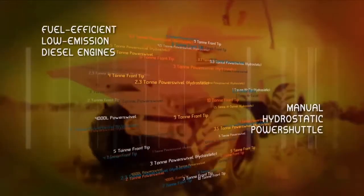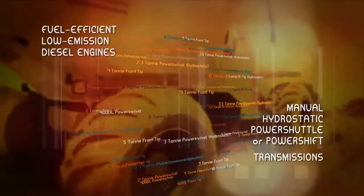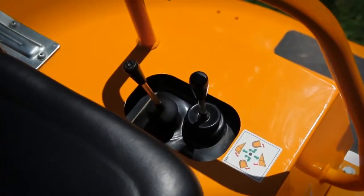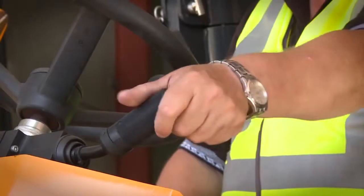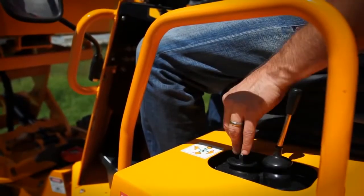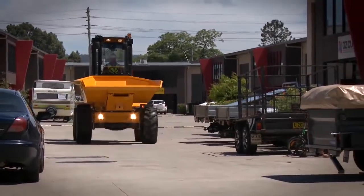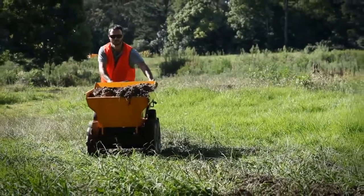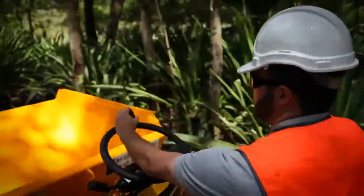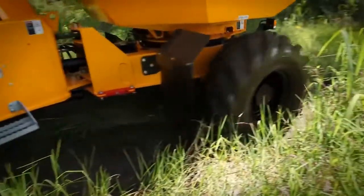All are powered by fuel-efficient, low-emission diesel engines, coupled with manual, hydrostatic, power shuttle or power shift transmissions. Attention to ergonomics and intuitive, easy-to-master controls mean that Thwaites dumpers can be used comfortably by anyone without the need for special qualifications. They offer maximum manoeuvrability with widths as low as 700 millimetres, meaning that they can access hard-to-reach places that see their competitors left at the gate.